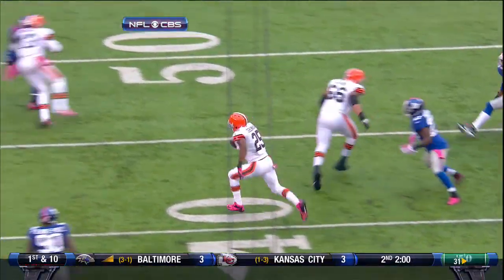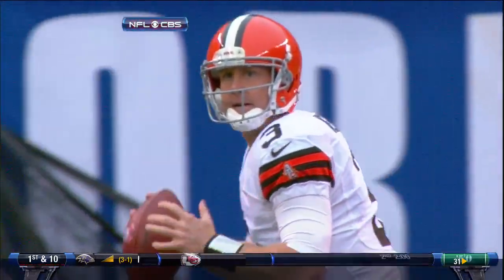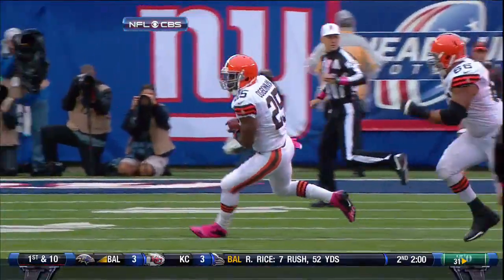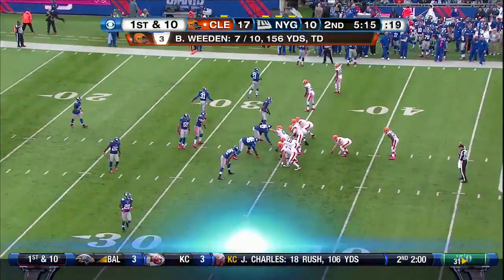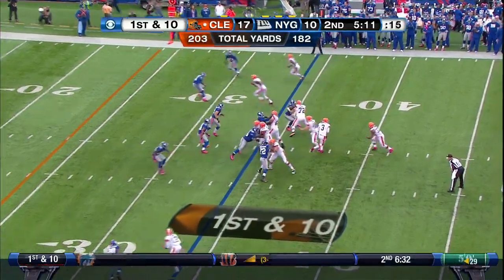And take a look. Laval out in front. Look at the blocking. Benjamin Watson all the way downfield. Josh Gordon. And this is making something out of nothing. In fact, it's making a lot of something out of not very much.